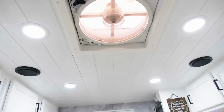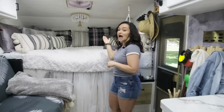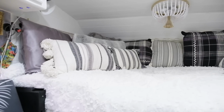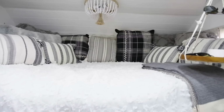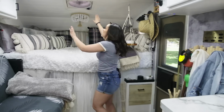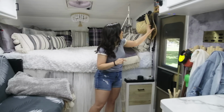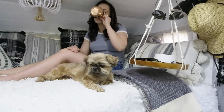And over here in the bed, all of these pillows, this comforter, everything that you're essentially seeing, I already had in my home before we went full time in the rig. So I don't think this white comforter will be able to hold up forever, but we love it. She's beautiful. This is so cozy. We added the boho chandelier here, and then the two reading lamps on the side, and we added little hooks here and one here to hold our hats. So we really just wanted to have a really cozy space up here.